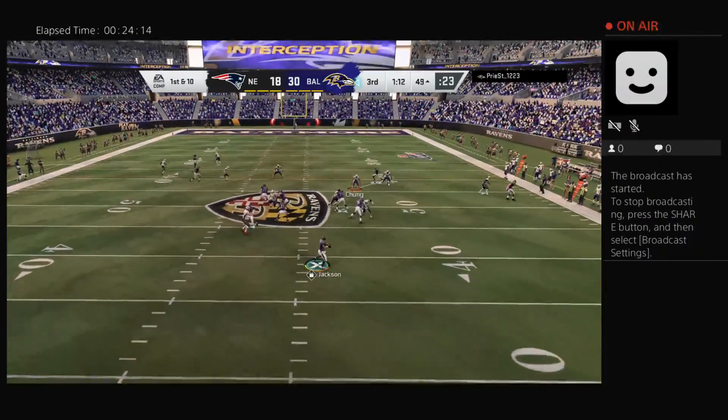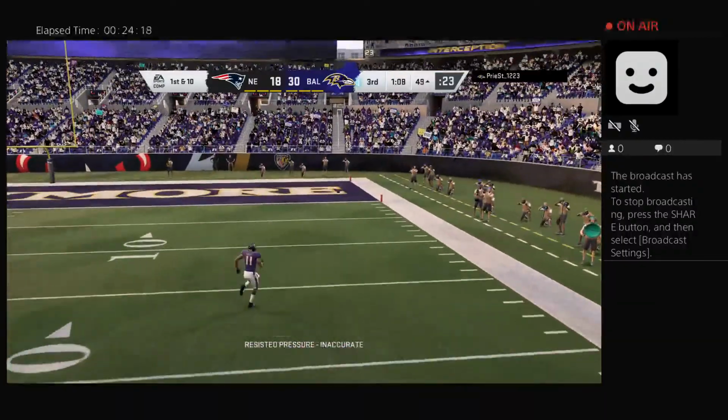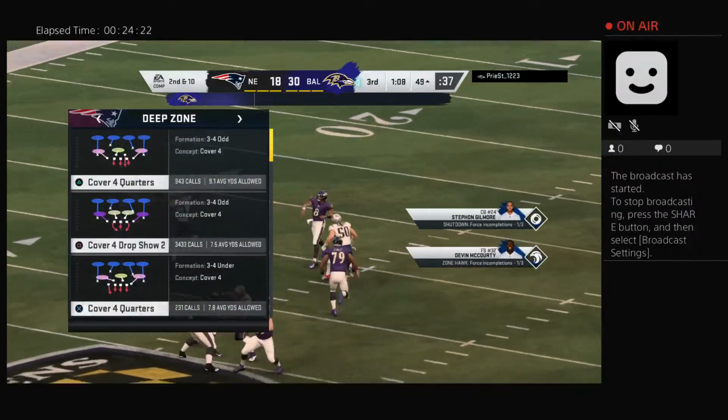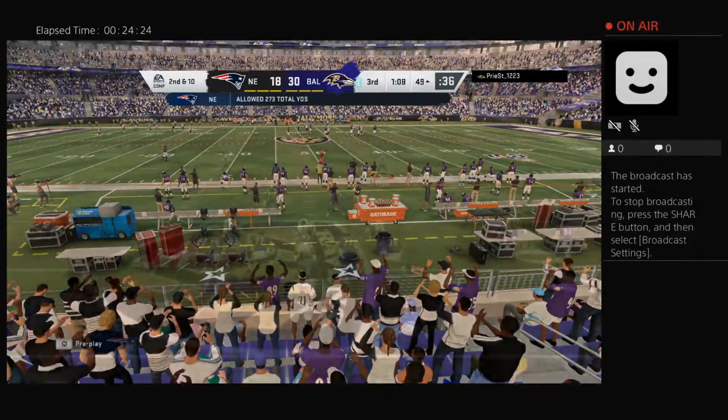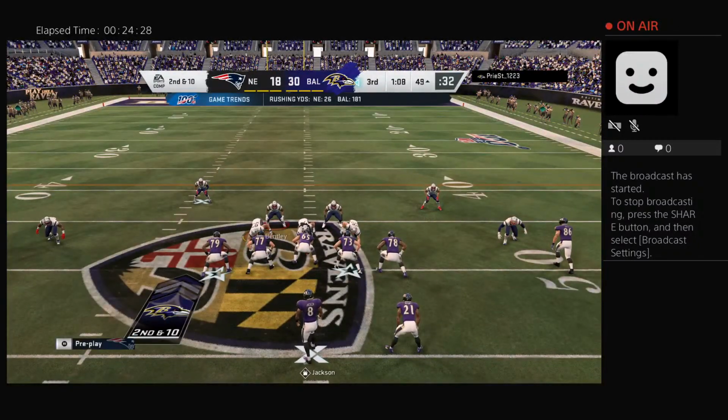Throwing now, Jackson on first down. He sets to fire deep, and that is incomplete. Took a shot there on first down, but he couldn't reel it in. An incomplete pass on first down. That leads to a 2nd and 10.